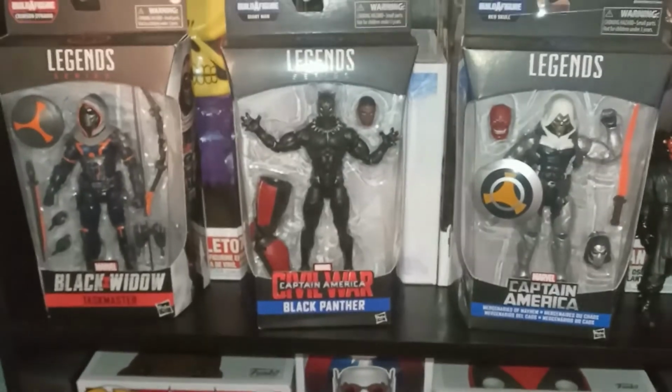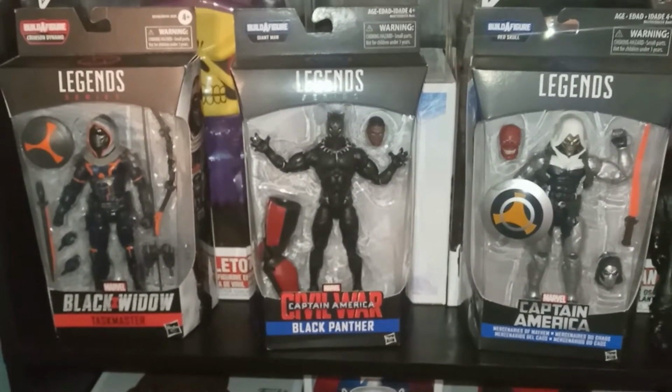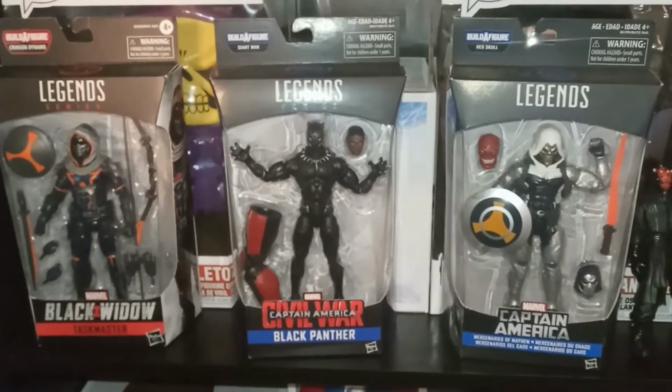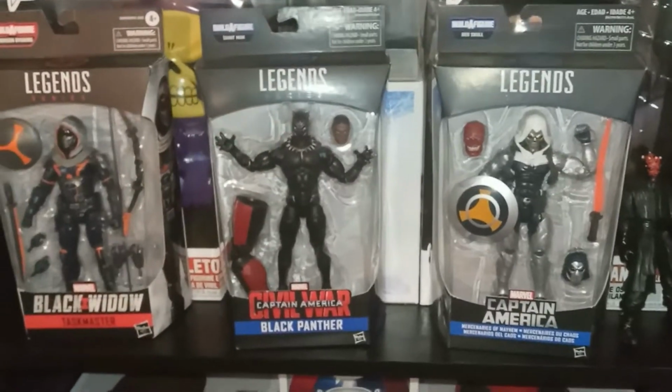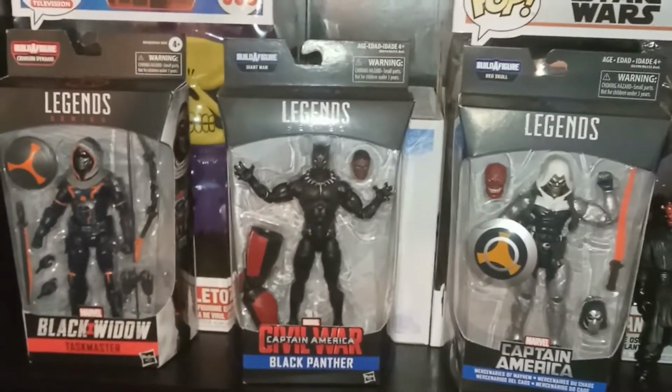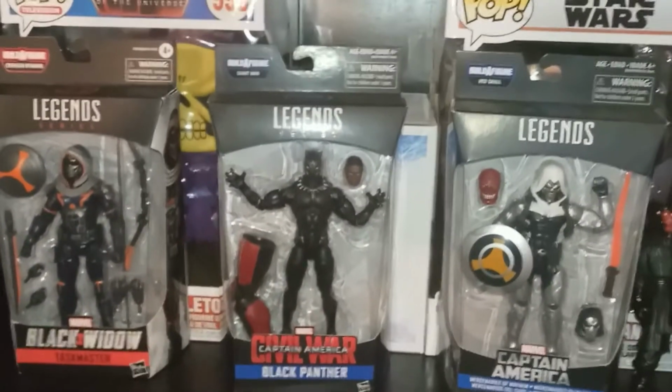Oh man, I forgot I had this one. This is the Black Panther from Civil War, the first time you saw Black Panther in the Marvel MCU. So very cool. I forgot I even had this one. Very awesome. Yep, R.I.P. Chadwick Boseman.